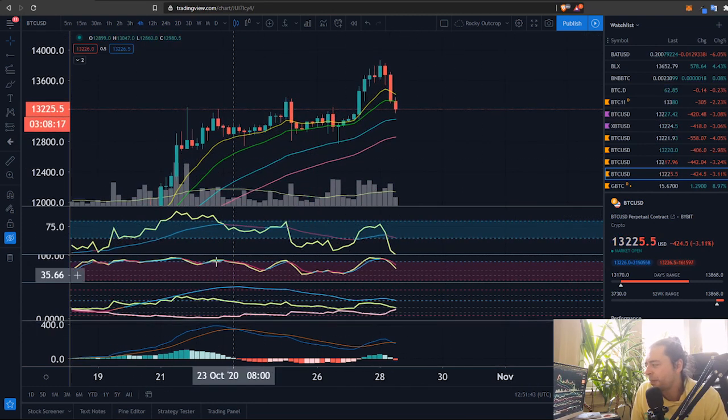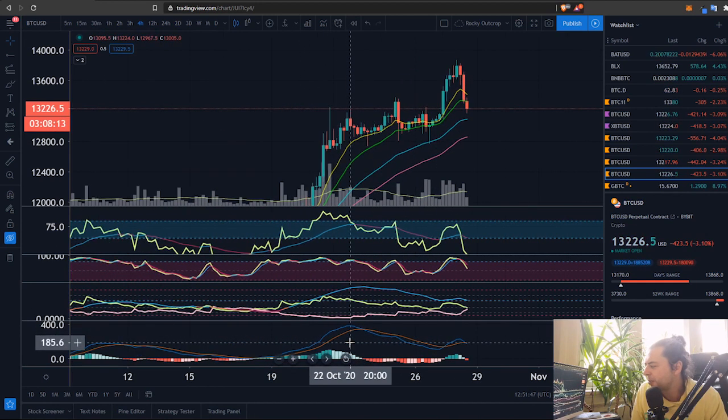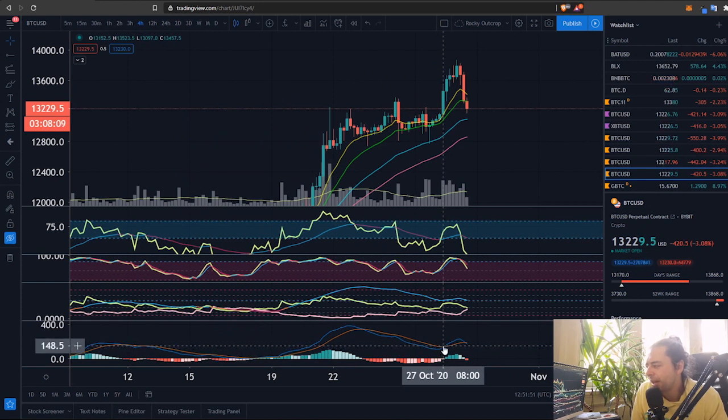I've already done enough pointing out of recent times about the oscillators down below. I just put the MACD back on today. The reason I put it back on was because I wanted to show you that we'd had a positive cross on the MACD there in the run up to this high just here.